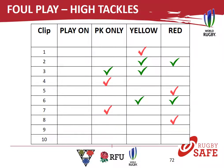So when we put this one to a room before, there was a split decision again, with a number of people going for yellow card because it was high initially, high at the end, and they thought reckless. Therefore, the minimum sanction, according to World Rugby, should be the yellow card. There are a few people who thought that was a red card, but they, in this case, were the minority.